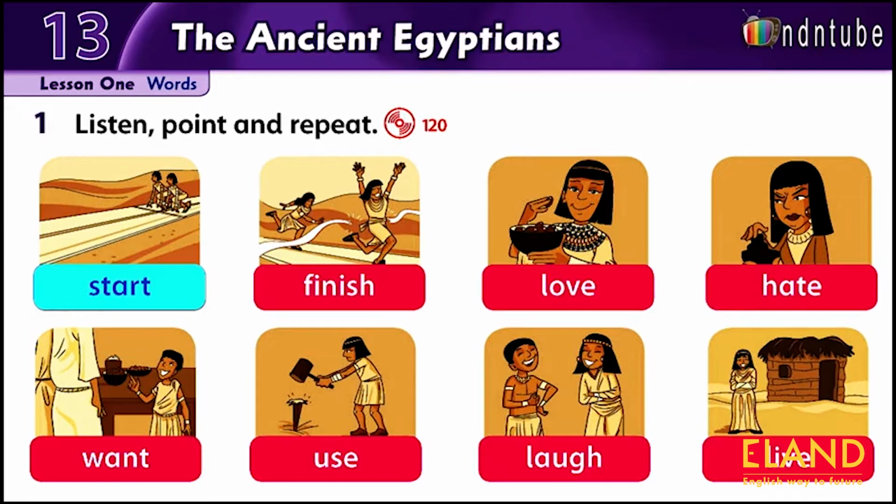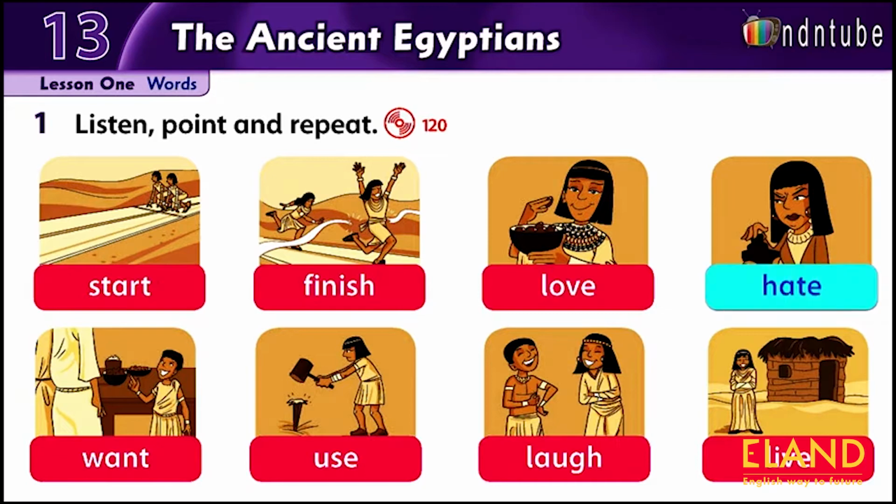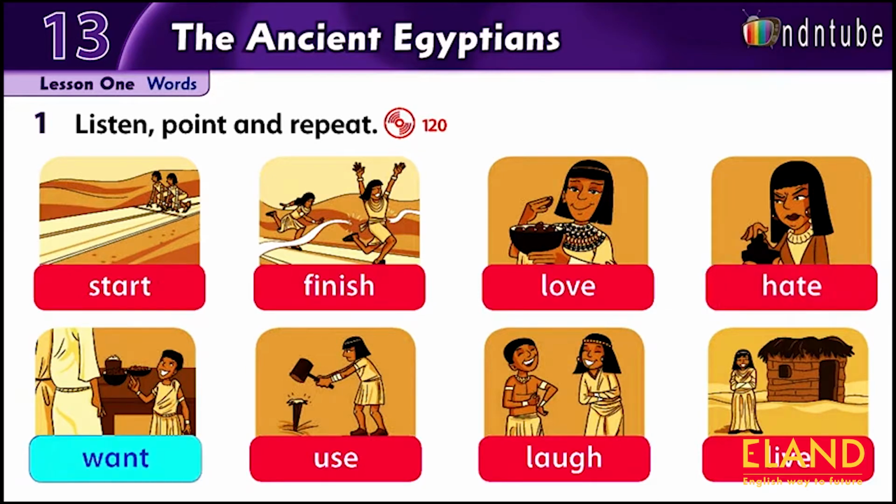Start. Finish. Love. Hate. Want. Use. Laugh. Live.